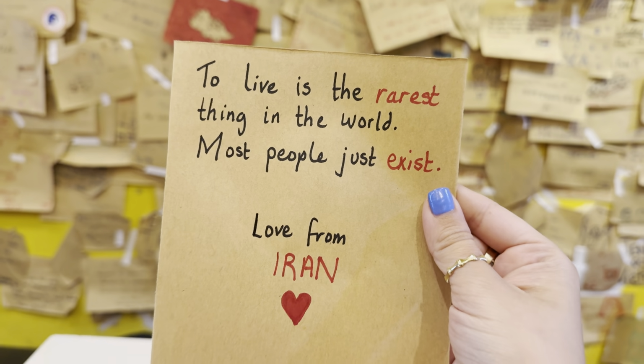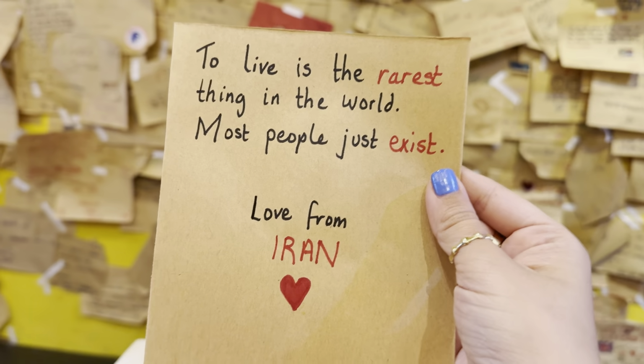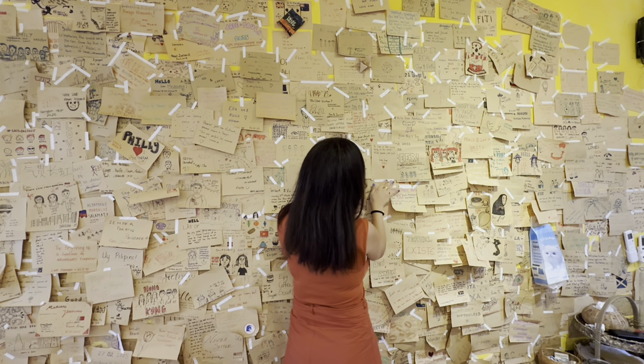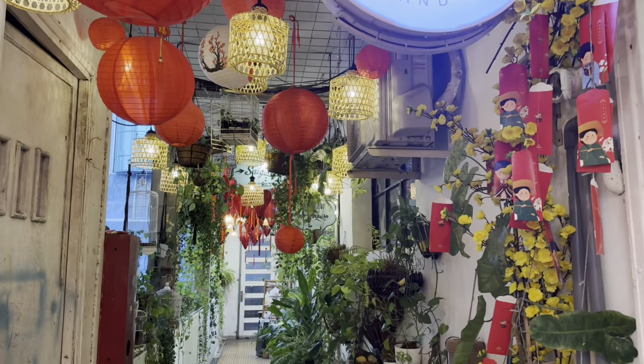Is mine. It says, "To live is the rarest thing in the world. Most people just exist." This is a quote by Oscar Wilde, and it's something that I live by. Every single cafe is so uniquely designed. So yeah, we just finished with that one and we're gonna go and find another one.